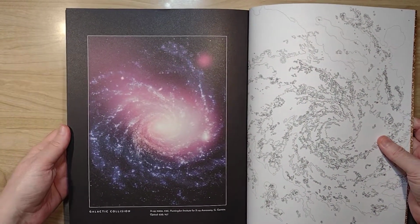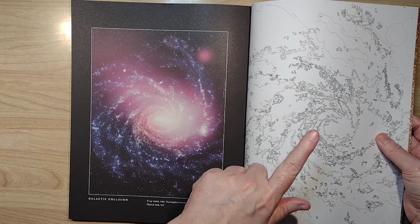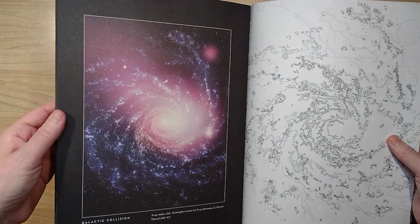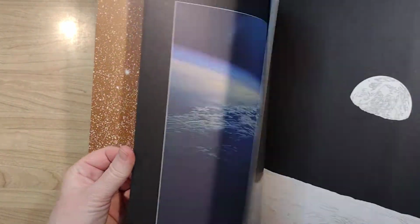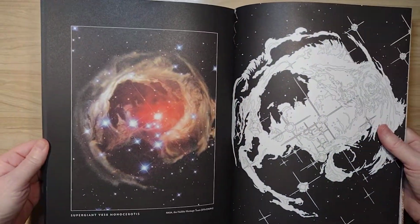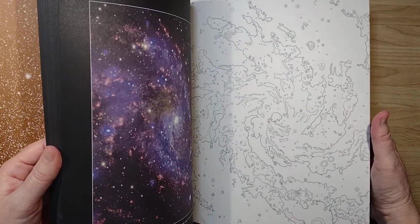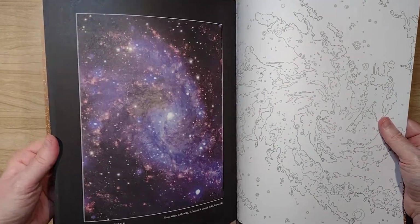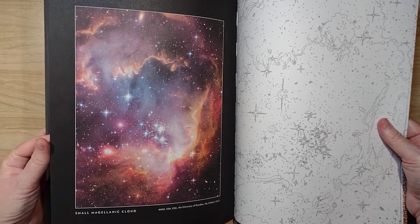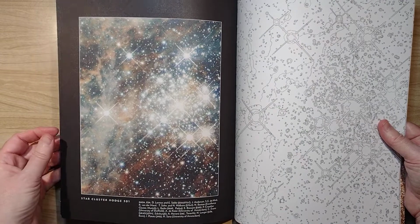So yeah, these are super cool. If you've got the photograph here and the illustrated image there, it kind of starts out at the beginning. You're closer to home, Earth pictures. And then as you go farther back in the book, it seems like it gets farther away. Lots of the cool nebulas and clouds and interesting things like that.